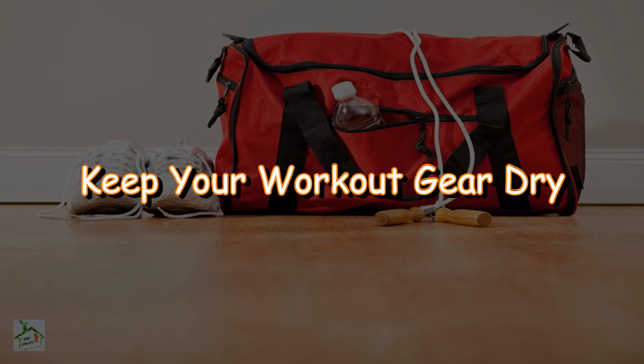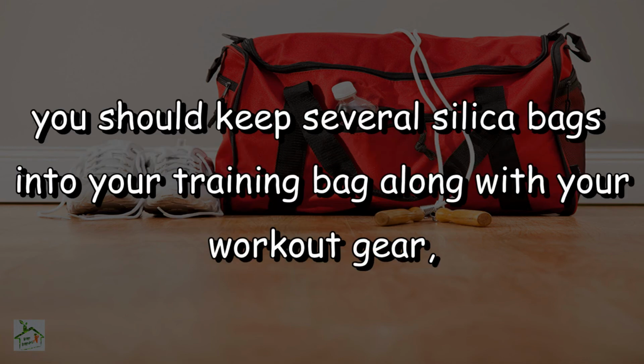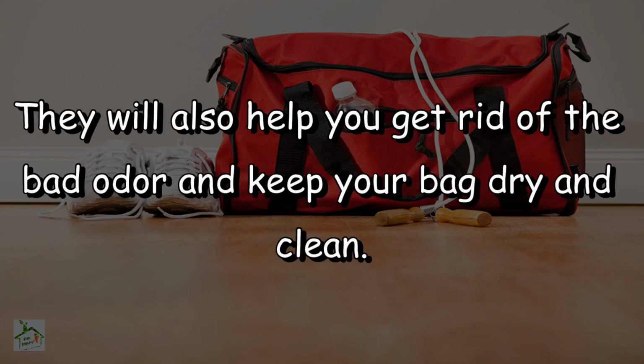Keep your workout gear dry. Considering the fact that silica absorbs moisture, you should keep several silica bags in your training bag along with your workout gear so that you prevent bacteria proliferation. They will also help you get rid of the bad odor and keep your bag dry and clean.